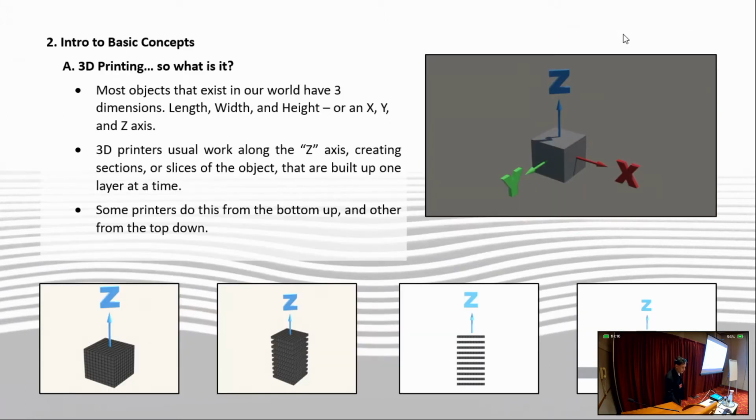Let's see here. So, a couple of questions. Who has done 3D printing? Okay. Who has had someone do 3D printing for them? All right. And is there anybody here who doesn't understand the very basic concept of what a 3D print is? So basically what I'm trying to do is figure out how many of these slides I can skim over as we're doing this presentation so we don't run out of time.